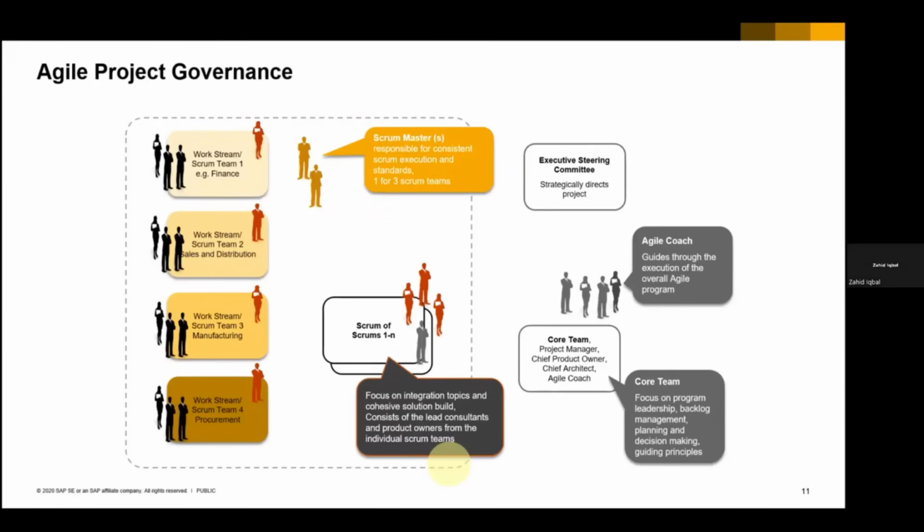Agile project governance. So here we have the Scrum Master responsible for consistent Scrum execution and standards, one for three Scrum teams.